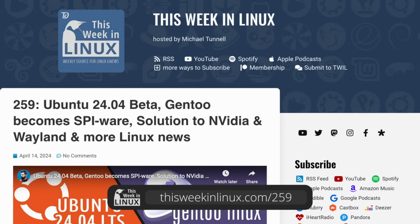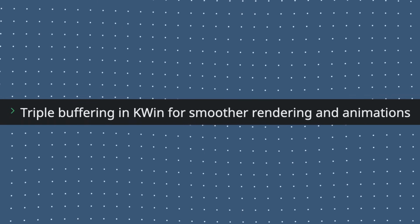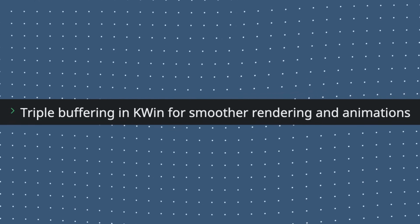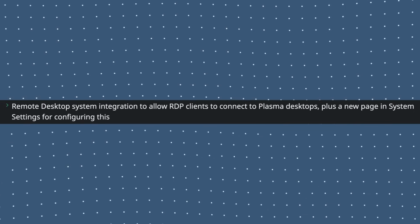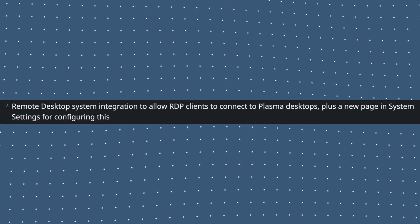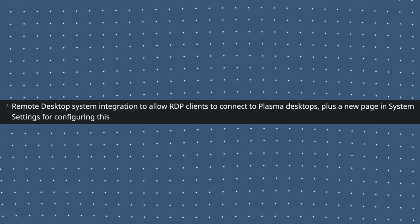Also in this release of KDE Plasma 6.1 is the triple buffering that has been added to KWin, which is the window manager inside of KDE Plasma. And this adds smoother rendering and animations for the desktop. 6.1 also adds remote desktop system integration to allow RDP clients to connect to Plasma desktops, which is really cool. And it also has a new page in the system settings for configuration of this.